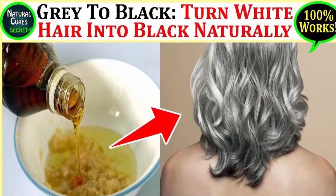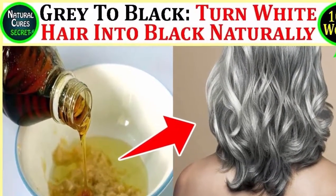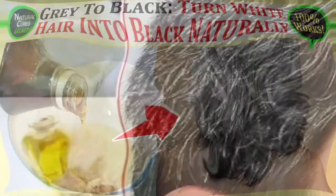Coconut oil is nowadays one of the natural beauty products most used by women all over the world, both to moisturize and treat the skin as well as to take care of the hair. Eliminate gray hair and combat hair loss with this powerful ingredient that nature has given us.